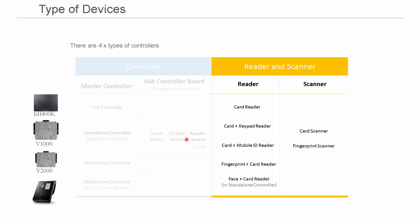Then, what are the different types of readers that we have? We have a standard reader with keypad and mobile ID, whereby by Bluetooth or NFC it can read the credential stored inside the mobile phone. We also support a fingerprint reader with card. This is not really popular at the moment. We have a face and card reader as well. In addition to this, we supply registration kits like a card scanner, where you can quickly read the card numbers to register, and also a fingerprint scanner to scan fingerprints during registration.